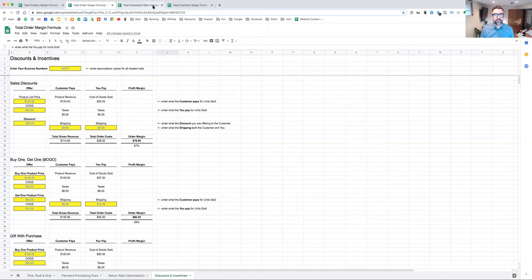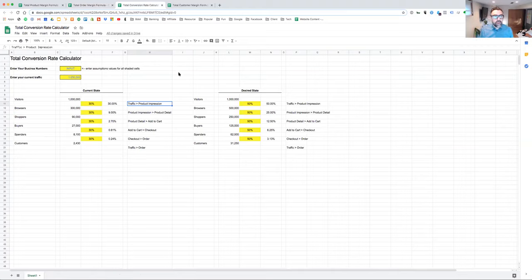Next, we'll move on to the total conversion rate calculator. And this calculator is a pretty simple one, but what it looks at is basically, if we think about the conversion rate we talked about how people flow down your conversion funnel from visitors to browsers, and they converted a traffic to product impression rate. Then you've got shoppers who converted a product impression to product detail rate. You've got buyers who convert at a product detail to add to cart rate. Spenders who convert at an add to cart to checkout rate. And then you've got customers who convert at a checkout to order rate.